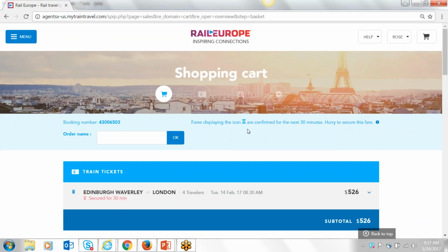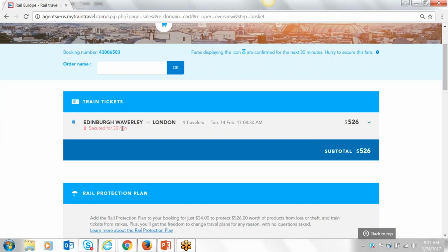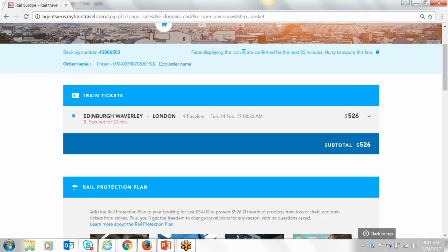And from here, we have now again the icon, the timer, saying we have 30 minutes to secure this fare. This will actually keep ticking away. So when I add the next fare, you'll see that this time has changed. I already have a booking number. I can change it to whatever I'd like, a name, a file number. I've noticed also that you can use symbols if you'd like. It's not going to stop you from doing that.